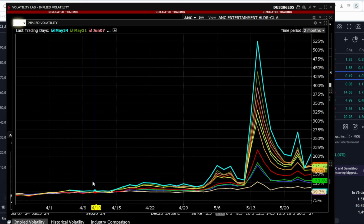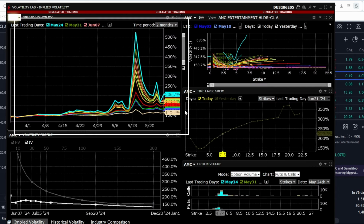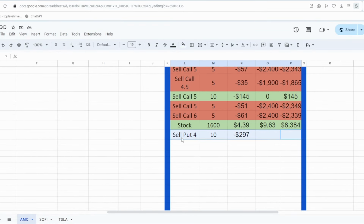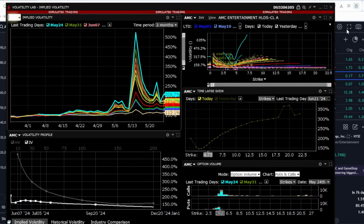This is actually good because it allows for very profitable options selling, which is what I am doing. I have already sold several options, and I will open a few more positions right now in front of you. Now, let's take a look at the volatility smile.